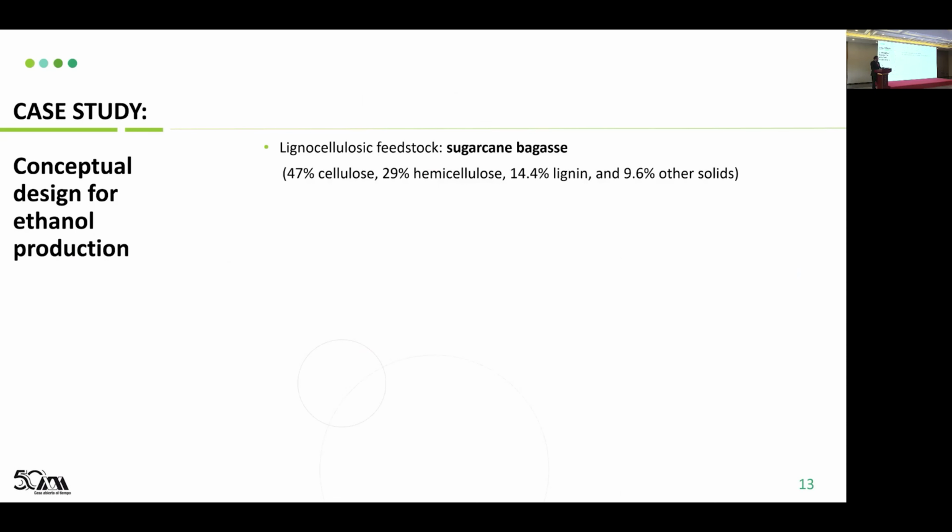optional modules are incorporated. As well, we define the composition of the feedstock that comes from sugarcane bagasse: cellulose 47%, 29% hemicellulose, 44% lignin, and 9.6% other solids.